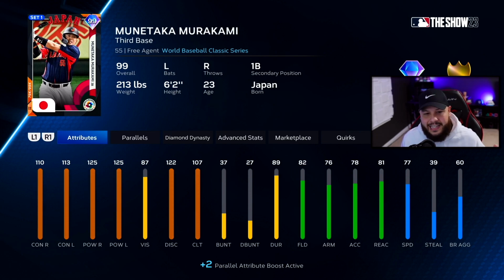Now, it took me a second to get his swing down, right? It was a weird swing. We've never had this card in the game, but he does have max out power. 110, 113 contact with 107 clutch is still very good. I got the timing down of the swing, so I'm coming along, I'm hitting, but that max out power against both sides, it's always going to play.